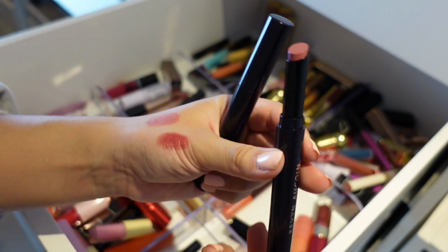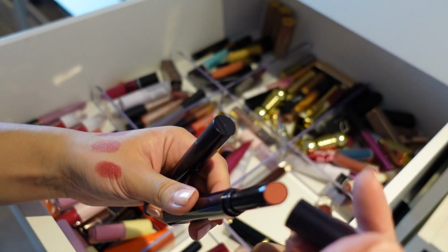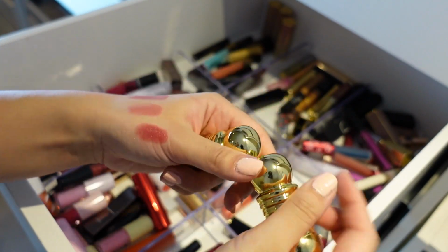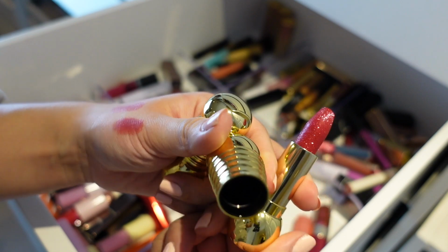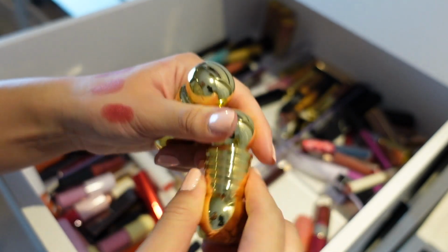Ooh, that's a pretty color. Okay, cute. And then we have this one as well. Oh my god, cute, cute, cute. Look at these interesting lipsticks from Dior. Oh, wow, and look what type of lipsticks they made, guys. Oh my god, I'm so over that trend.